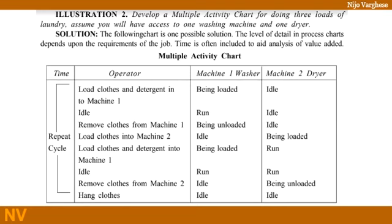So we have two machines. Machine one is the washer and machine two is the dryer. We have an operator, and we have time on the left hand side. The operator loads the clothes and detergent into machine one. So machine one is being loaded, and machine two, the dryer, we are not using, so it's idle. After loading the clothes and detergent, the operator is idle. The operator is not doing anything. The machine is running, so the machine is working. Machine one, the washer, is running, and machine two is also idle.